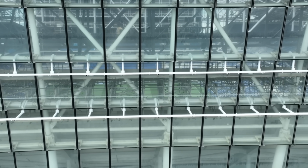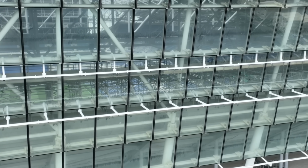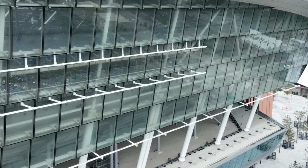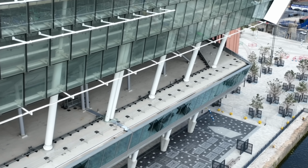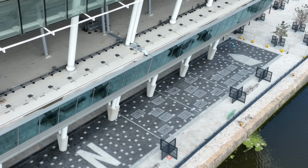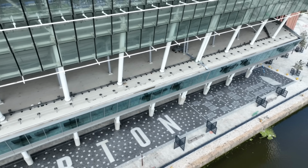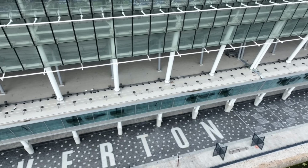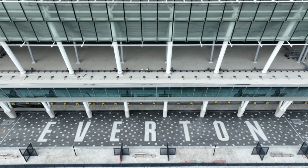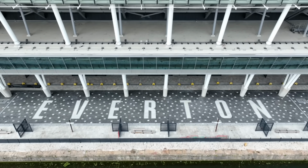Looks like the framework's all in place for that. Like I say, Everton Way complete. Just wondering whether they've taken down the barriers. Let's drop down a bit, see if I can see if the barriers are still in place.